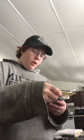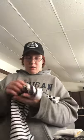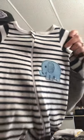Okay. Oh, these are cute little dogs. Little paw prints. So cute. I gotta make me more baskets to organize this in. Oh, a little elephant sleeper. So cute.